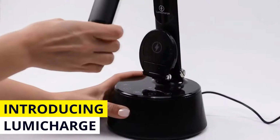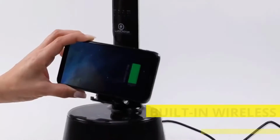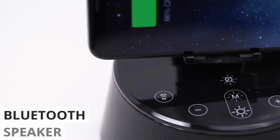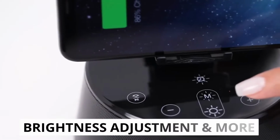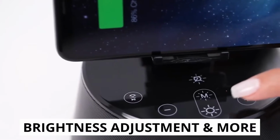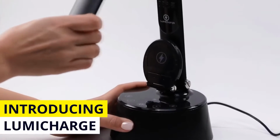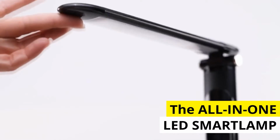Number 3. LumaCharge T2W Bluetooth LED Lamp. Use this lamp to charge your phone, take conference calls, watch a video, and listen to music because it can do it all. How? It has a built-in wireless charger, the speaker connects wirelessly, and it can be paired with Alexa and Google.